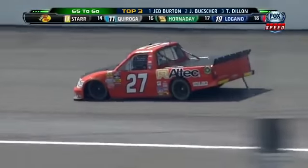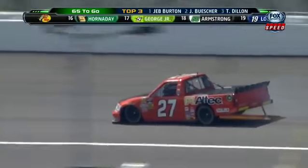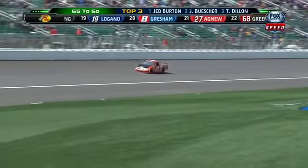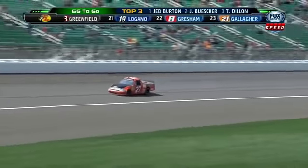Jeff Agnew high off turn 4. He keeps it going. There's a lot of sparks, though. I don't know if this will be a debris caution. I believe that's going to cause a caution. Right side of that truck, the right front looks to be down.